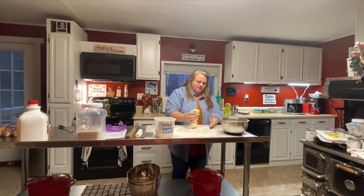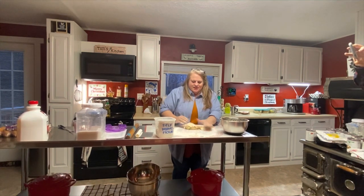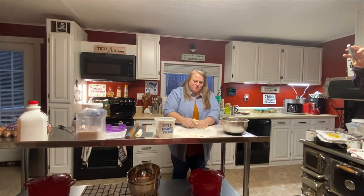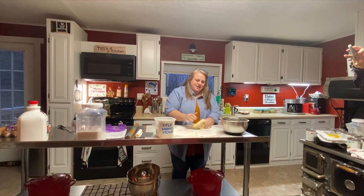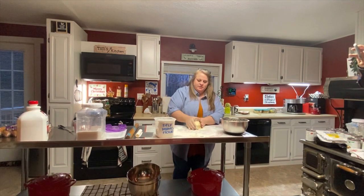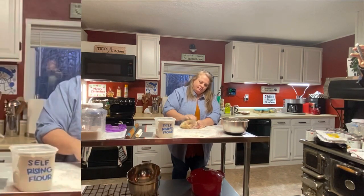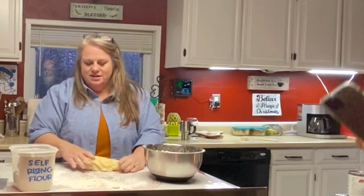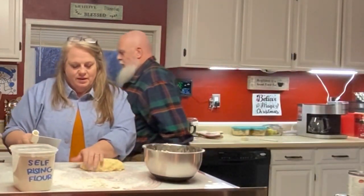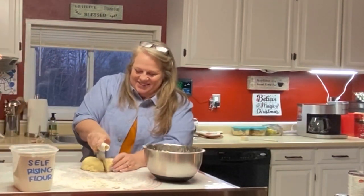So I'm just gonna work with this just a little bit more, get it a little more together. Kinda looks like I need a little more liquid. Probably put too much flour down. We'll see. We'll give it a minute. Let's see if we can get this cut into 8 sections. And then we're going to have the most important part. So here we go.